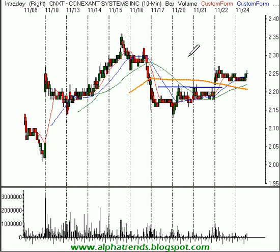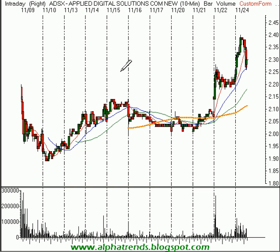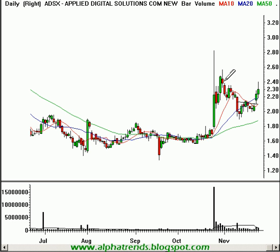ADSX was a stock I'd mentioned last week as far as watching that one. Not last week. The day off kind of screwed me up. But I'd mentioned it saying getting above $2.10, looks like it should continue. And it followed through in there today as well. So ADSX, I mentioned here, and I mentioned right here. So hopefully you guys were participating in that one, because there's been some good moves in ADSX.